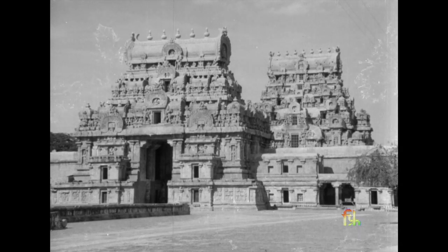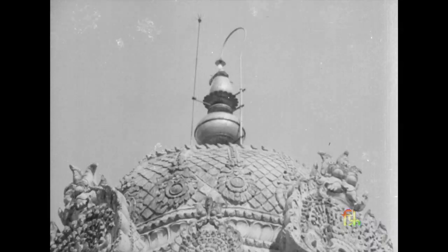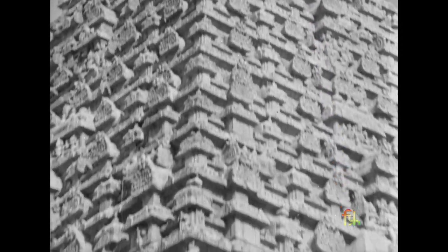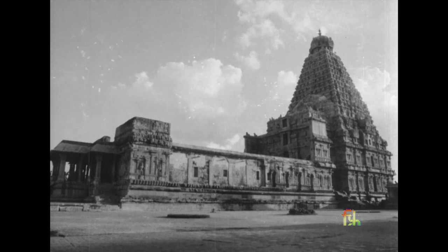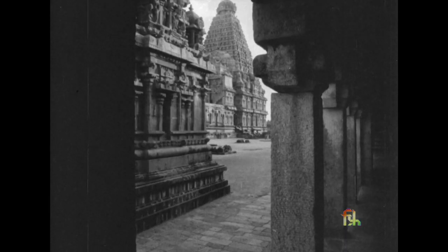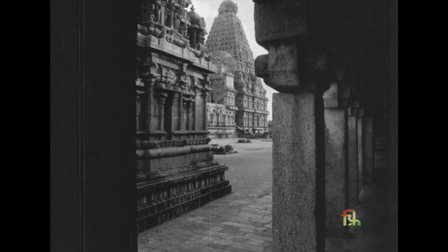Brihadishvara Temple at Thanjavur is a landmark in the evolution of the building art in India. It is the largest, the highest and the most ambitious production of its kind hitherto undertaken by Indian builders. Built by Rajaraja in 1010 AD, this masterpiece in temple architecture also marks the zenith of evolution of the Vimana, measuring more than 200 feet in height.